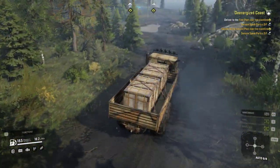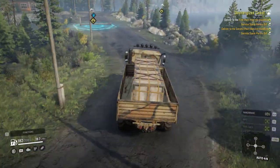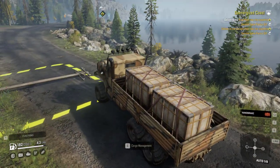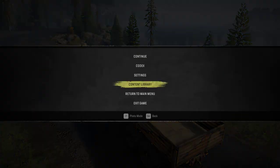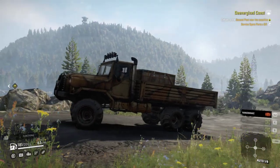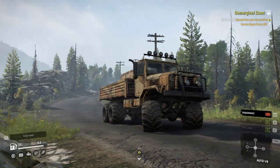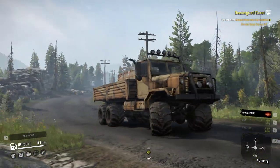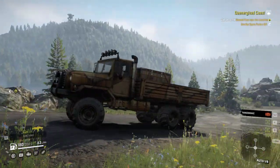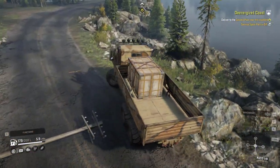How far is it? We just have to be careful of these things. No, they take the tire. So, cargo management in one. Oopsie. Oh, also that. Or maybe that. I think the first one was better.